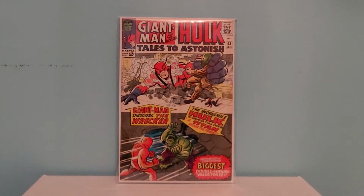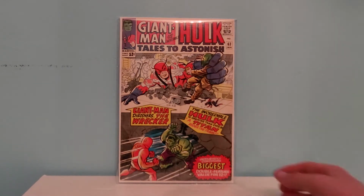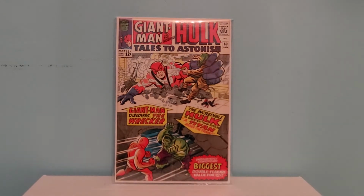Okay. This is Tales to Astonish number 63. This is the first full appearance and origin of the Leader, and is the first appearance of the Humanoid, I think. But the big takeaway from this is the first full appearance of the Leader and his origin. I picked this up on an eBay auction. It was an online auction, and the bid was at like 30 something dollars. Go back to my previous video where I first showed this book off, and you'll see how much I paid for it. But I think it was like 38 bucks or something to that effect, and I bought it.